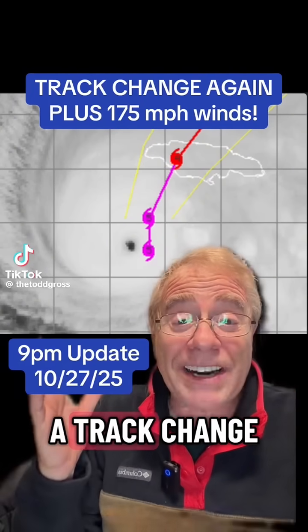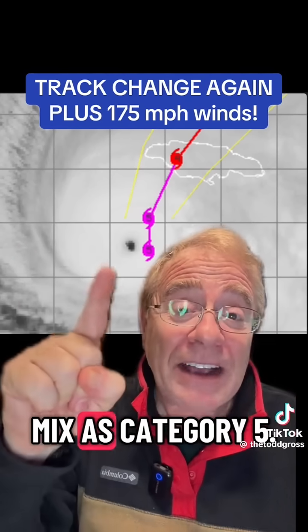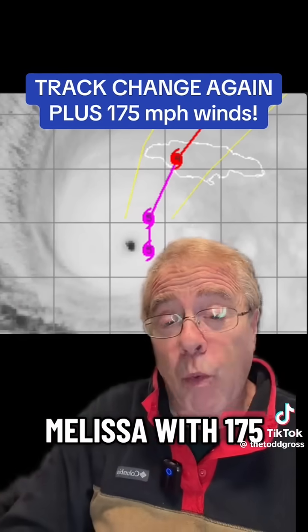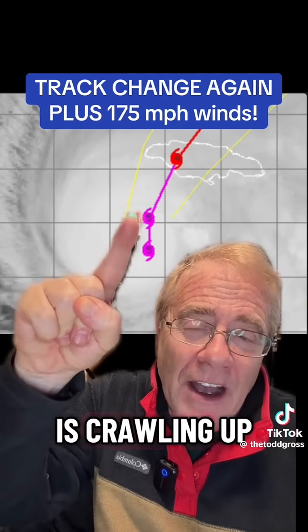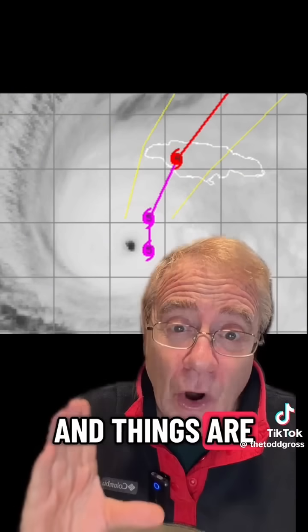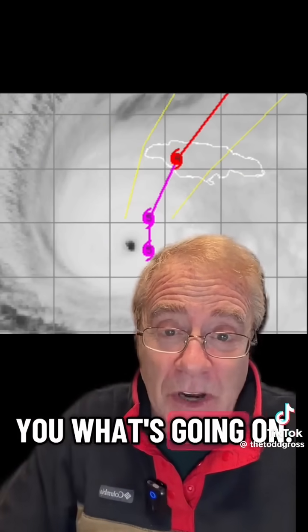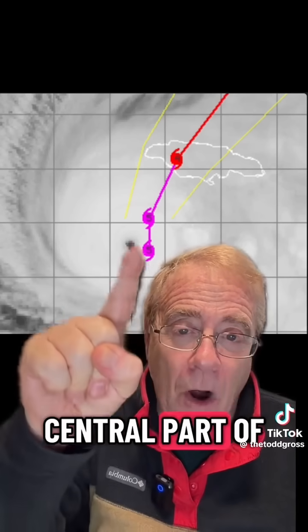Oh no, a track change again, and that may put Montego Bay into the mix as Category 5 Melissa, with 175 mile per hour winds, is crawling up to the western coastline of Jamaica, and things are changing minute by minute. Let me tell you what's going on. So the storm has deviated a little bit to the left of the central part of the track.